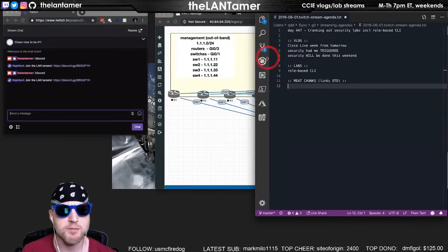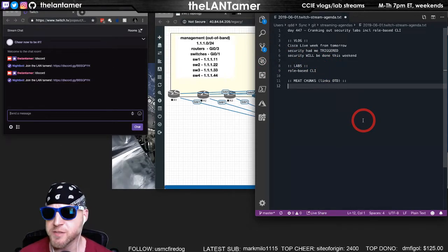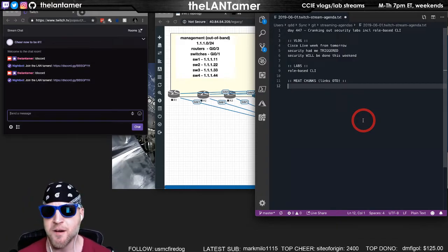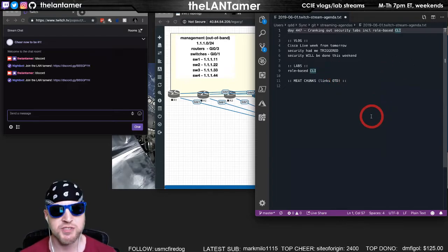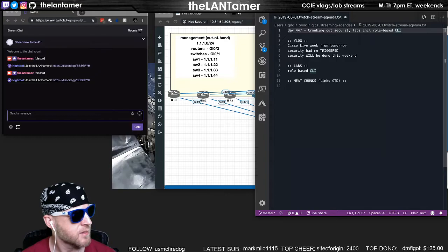We are in day number 447, cranking out some security labs, including role-based CLI. That's what we're working on right now, but that title's not reflective of what I've been working on today. The role-based CLI, I'm just starting, but man, I've been really cranking through some security labs. I'll show where I'm at right now in the workbook.